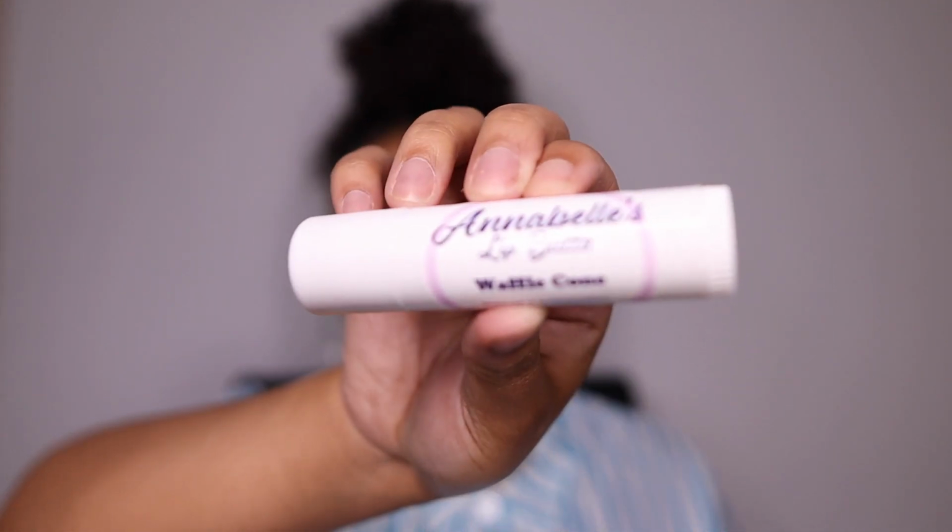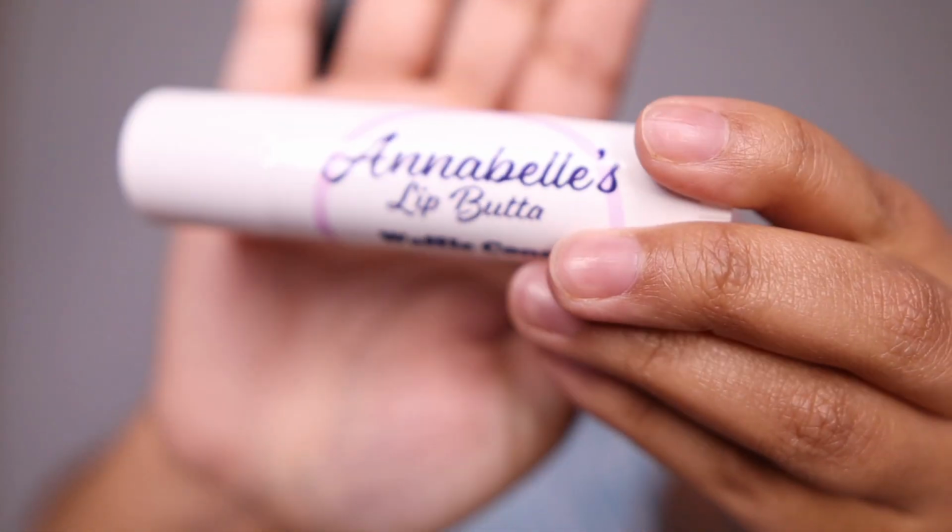Next up, we have four more products. So I ordered her Annabelle's Lip Butter Waffle Cone. Oh my god, y'all, this smells amazing. So this is what it looks like. She has apple butter. I got her Okra Conditioner. This is what it looks like.